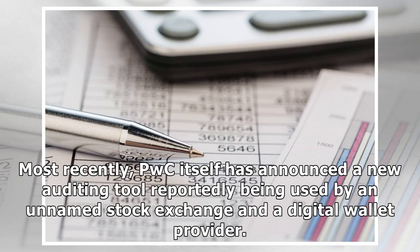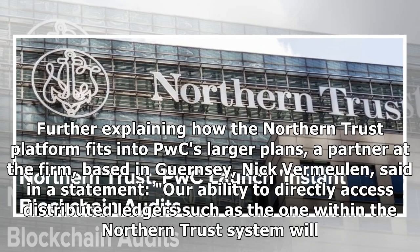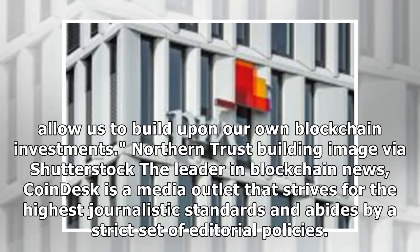A representative of PwC told CoinDesk the auditing tool created with Northern Trust was custom-built with the bank and is separate from the technology revealed last week, with potential opportunities for them to interface in the future. Further explaining how the Northern Trust platform fits into PwC's larger plans, a partner at the firm, based in Guernsey, Nick Vermeulen, said in a statement, "Our ability to directly access distributed ledgers such as the one within the Northern Trust system will allow us to build upon our own blockchain investments."